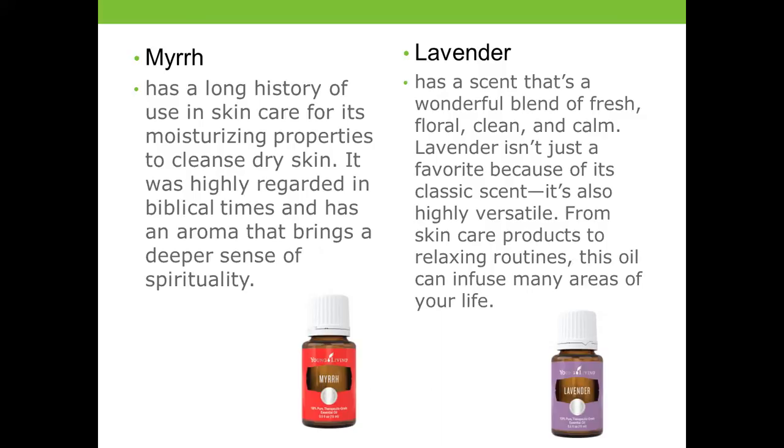Lavender, most all of us are familiar with lavender. It's very fresh, floral, and very calming. So think about that again for the skin. If we have things going on that's affecting us internally, which then is being seen in our skin, that calming effect from the aromatics can also be very, very beneficial on top of the benefits of the oil actually being applied. It's a favorite for its classic scent.